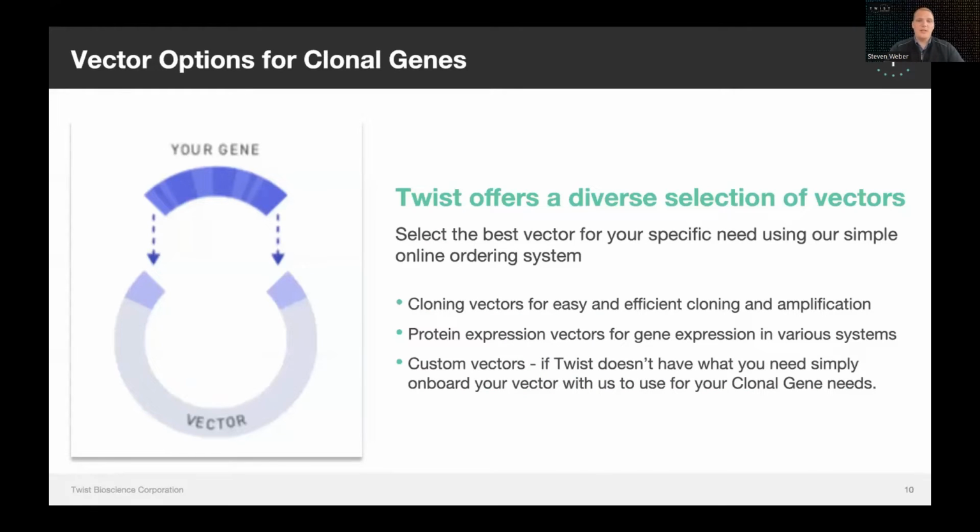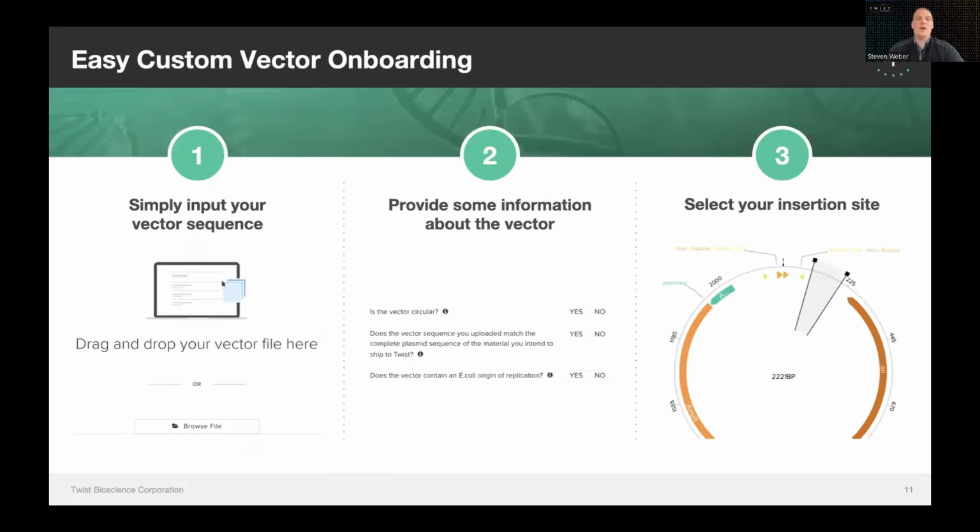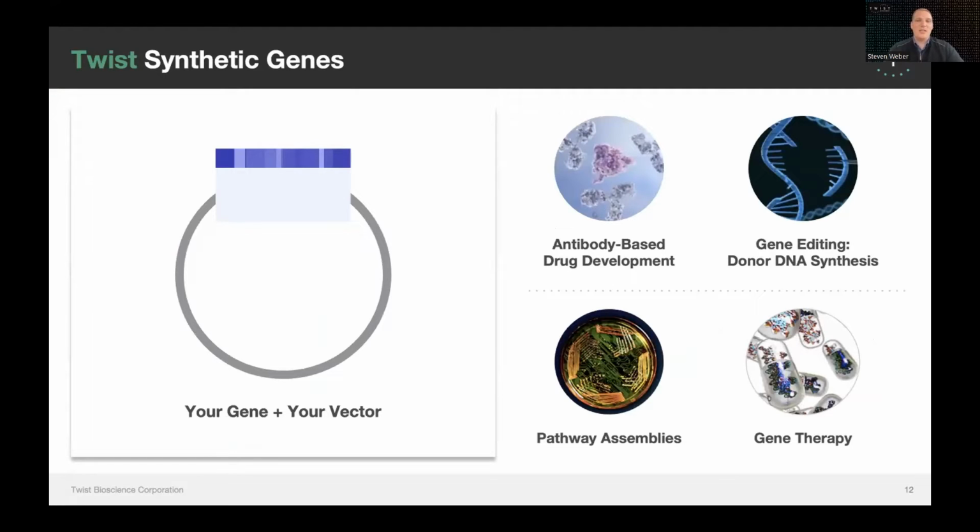So Twist does have a number of catalog vectors available for you to use. This includes cloning vectors, gateway vectors, lentiviral expression, bacterial expression, and mammalian expression vectors. Now, if what you want to use is not compatible with any of Twist's catalog options, you can always use our custom vector onboarding program to send us your plasmid, and then we will go ahead and prepare that for our cloning method. So, of course, there's a number of different applications that could be applied using these, and we're happy to help figure out what makes the most sense for you based off of your budget, workflow, etc.